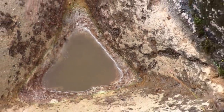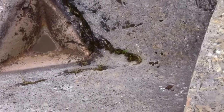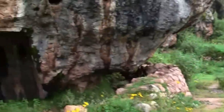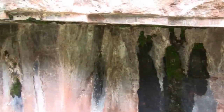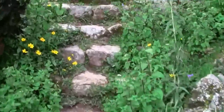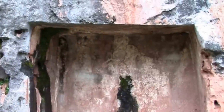Now this is quite an odd feature, a triangular cut in this massive limestone boulder. And then even more odd or curious is this carved out area. Mining, doubtful. Quarrying, doubtful. Strange other cuts here. And proceeding up the stairway, again, another big cut.